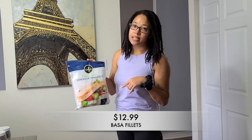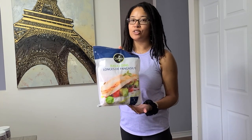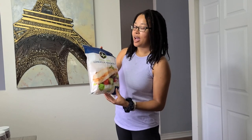All right, and then next up for quick and easy dinners, I got more of this Bassa loins. It's just like an alternative to tilapia. It's just a plain white fish. Literally, it takes on any flavor or anything that you like, but I got this because it makes life easy.